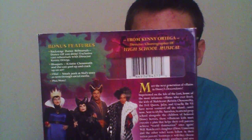So it's one of my favorite movies. And they're not bad, they're just born that way. And we get to see a little bit of the villains in the back there. We get to see Evil Queen, Maleficent, Jafar, and Cruella de Vil. Then we get to see Carlos right there.